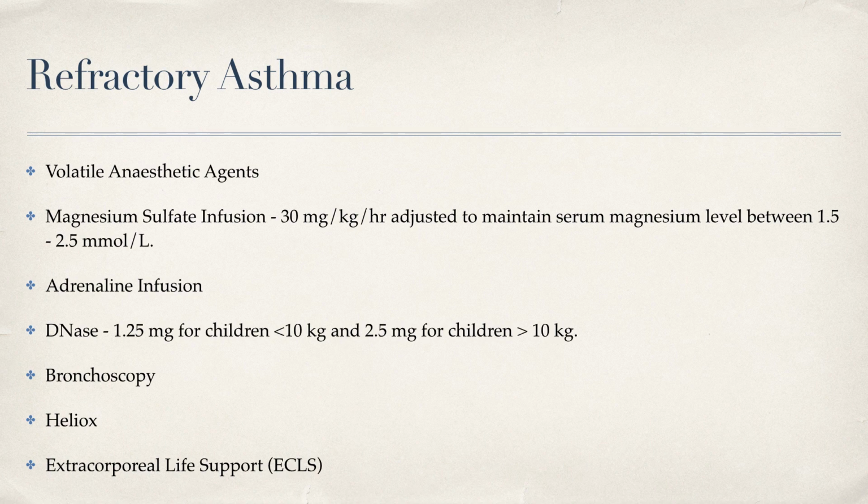The first thing I would probably do is use a volatile anaesthetic agent. So I'd put the patient on the anaesthetic machine and give them some sevoflurane, and it will cause bronchodilation, but also vasodilatation. So you'd need to be prepared to support the cardiovascular system with vasoactive drugs when you're doing this, and you might want to reduce other sedating agents. Generally, if this is going to work, you should get a response within about half an hour.